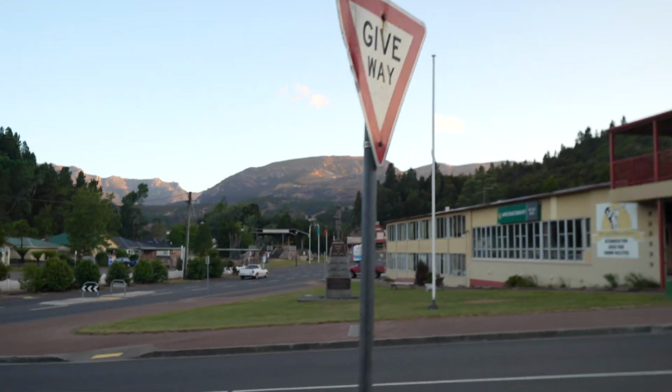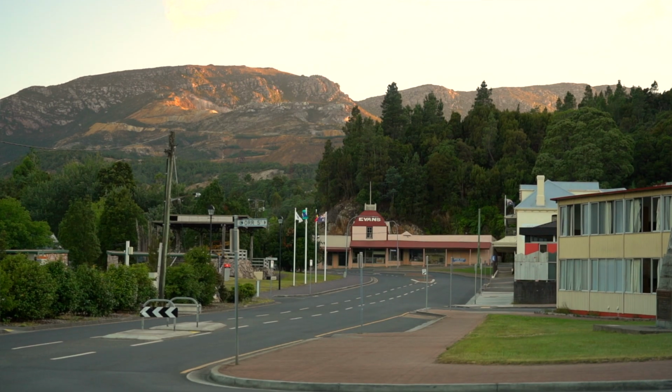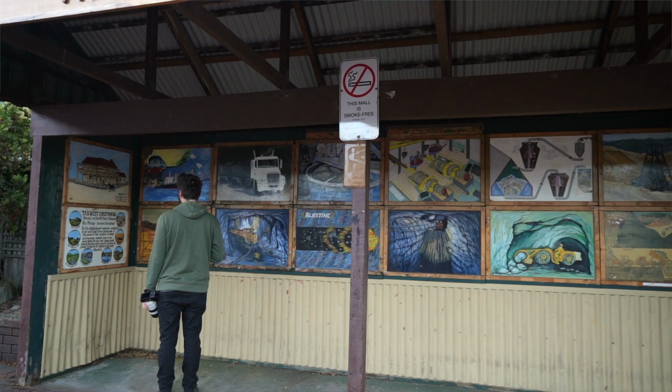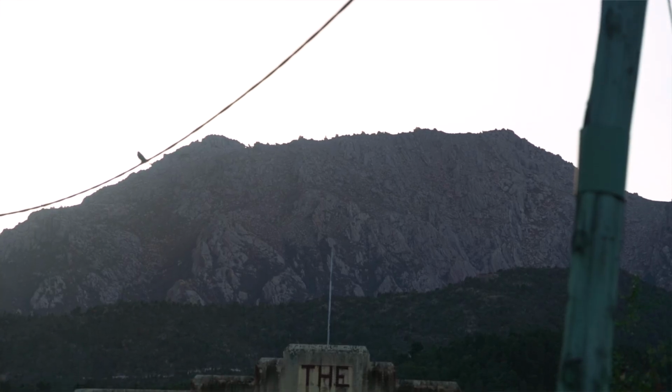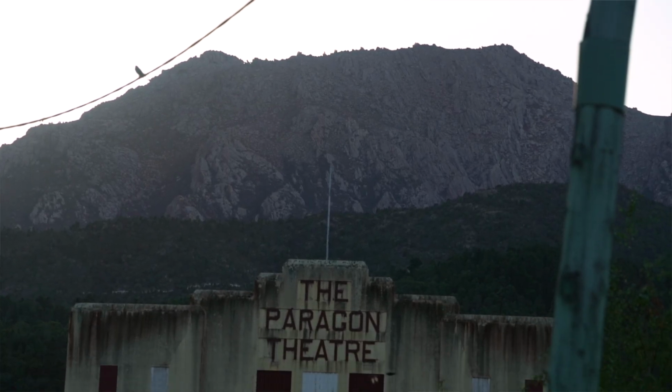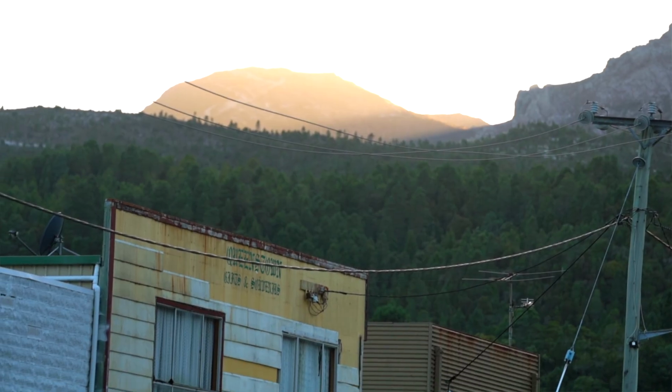I do also have to say the bare hills look quite a bit more dramatic in the morning with the sun glaring on them. It's actually pretty quiet here this morning, which is expected. It is like 6 a.m. We're literally here when everyone's driving to work. But really, it was super busy here yesterday.